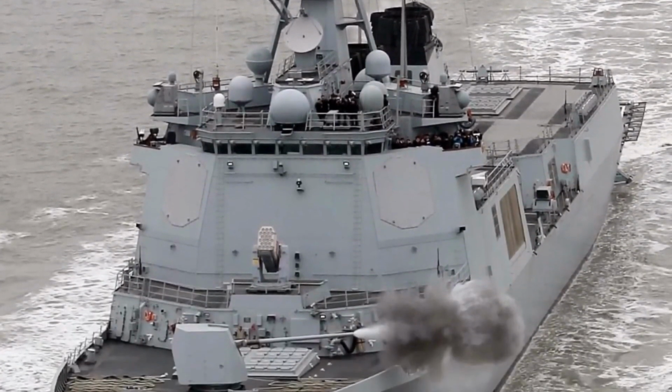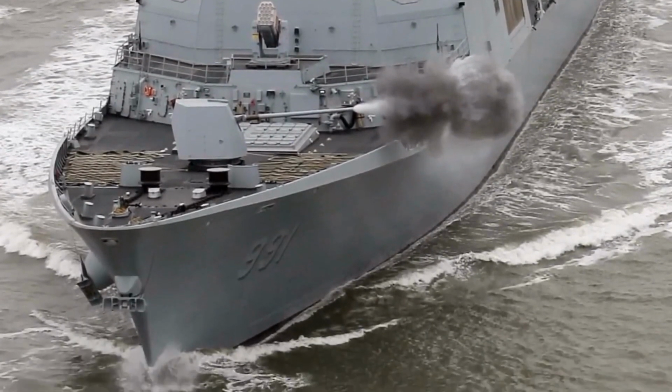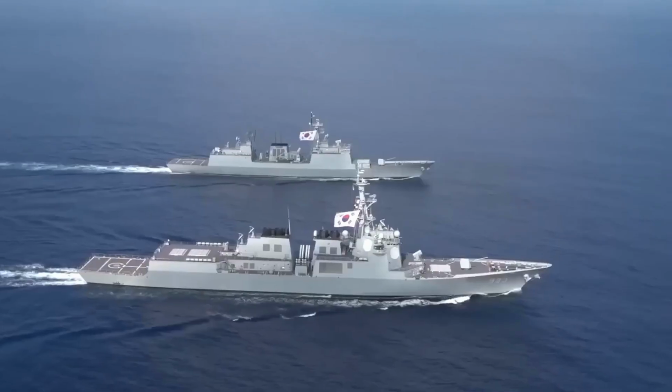So, next time you hear about a naval standoff in the Pacific, remember the KDX-2. It's not just another ship in the fleet, it's a symbol of South Korea's resolve and ingenuity. And if you ever find yourself on the wrong side of its radar, just hope it's in a James Bond movie and not real life.